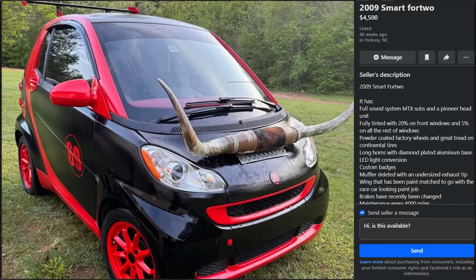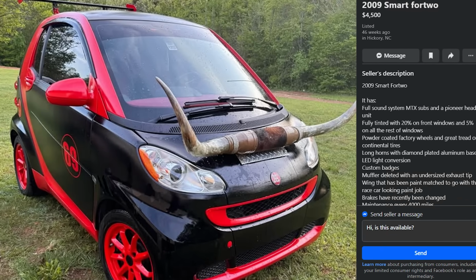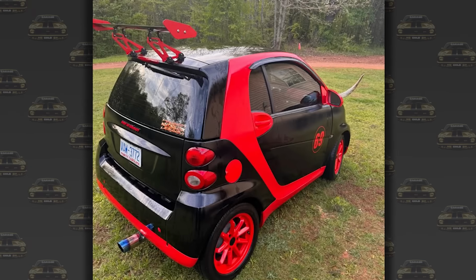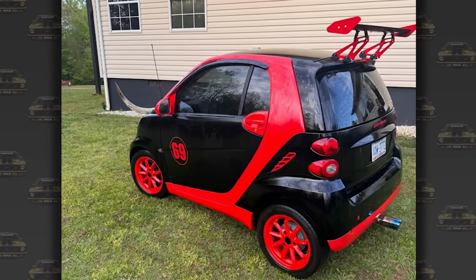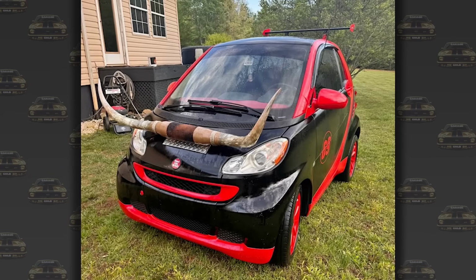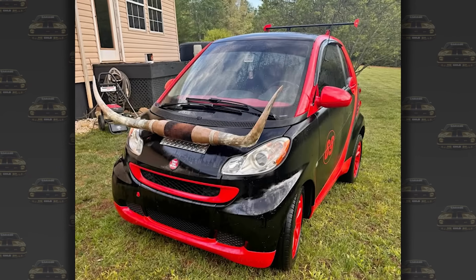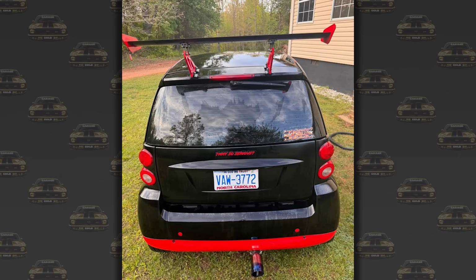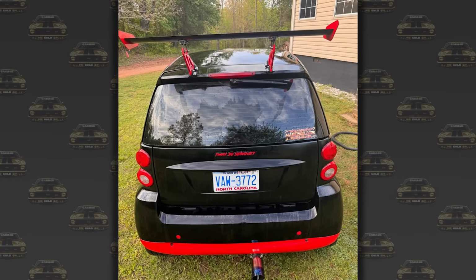Here we have a 2009 Smart for 2 smart car with many interesting modifications. You know how they say those squatted truck drivers are compensating? Well, hide your sister, because this is the opposite of that. Rocking a set of bullhorns on the front almost wider than the car itself, the black and red custom paint, and a ridiculous looking wing on the back definitely grabs attention.